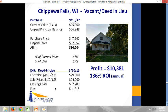So we got a really great deal on this note. Now there were some taxes that haven't been paid of $2,657, if I could read the numbers there properly. So all in, we were at $10,000 and change. So what we did on this property is we actually did a deed in lieu of foreclosure. And if you're not familiar with what a deed in lieu is, it's really just what it says. You are given the deed in lieu of foreclosing on that property.